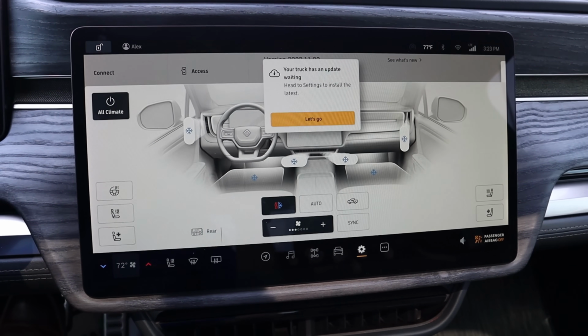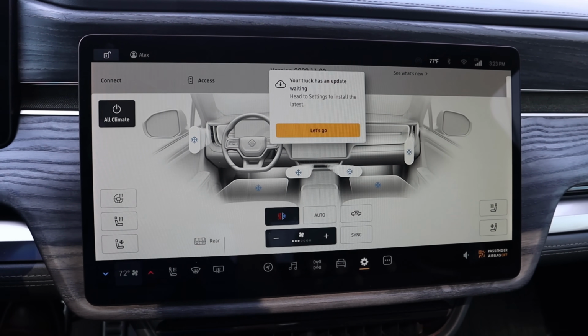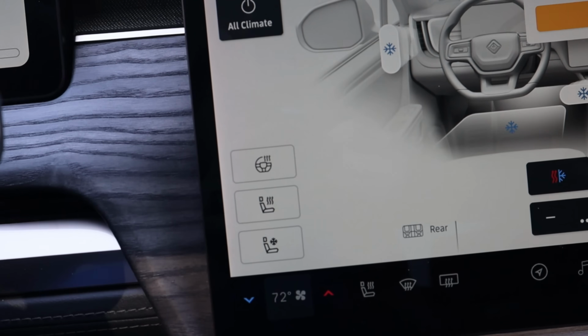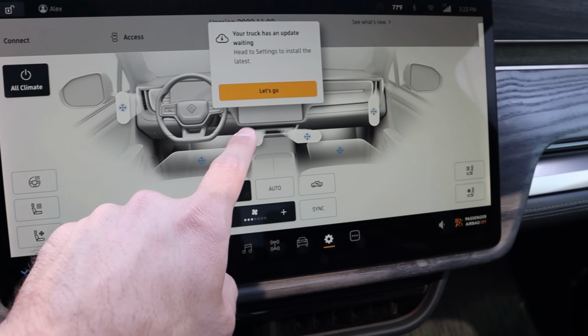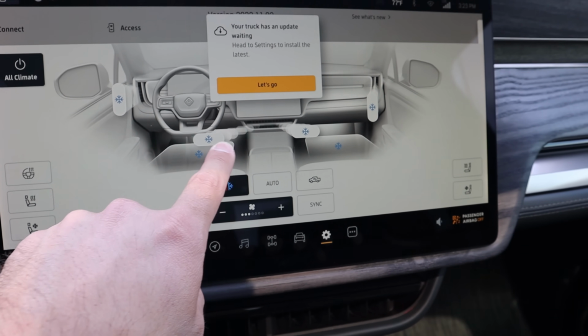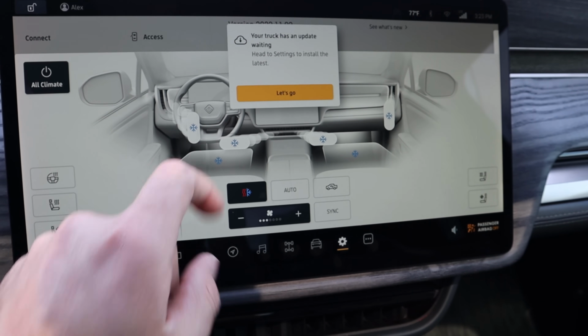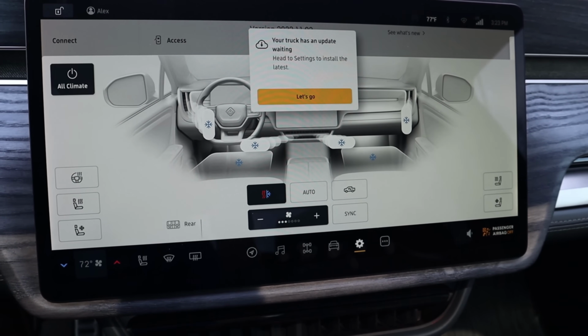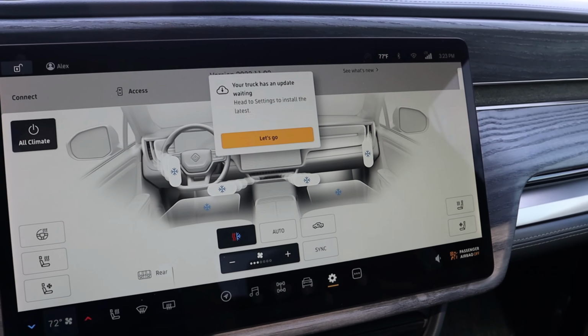Now, we got the climate controls. Just press this and it'll pull that right up. There's an update waiting, so that's why it keeps pulling that in the front screen if you guys are wondering. Heated steering wheel. We got heated seats, cooled seats as well. And it's just cool how you actually direct the airflow here with the vents. So if I want more airflow towards me, I just press that and then it'll automatically adjust the vents to do that. So I don't know, I think that's pretty neat.